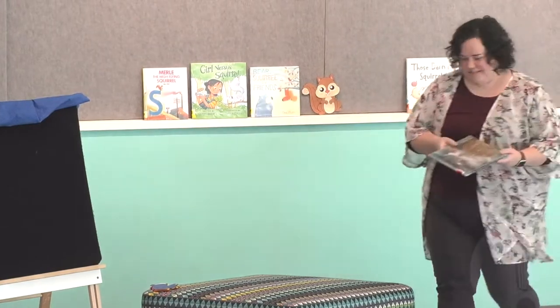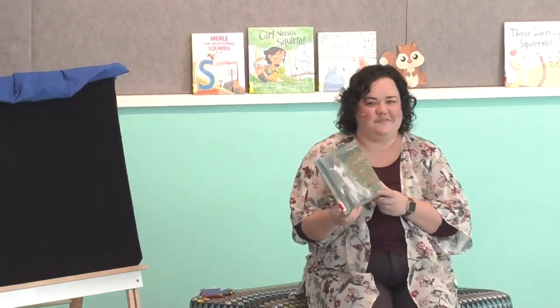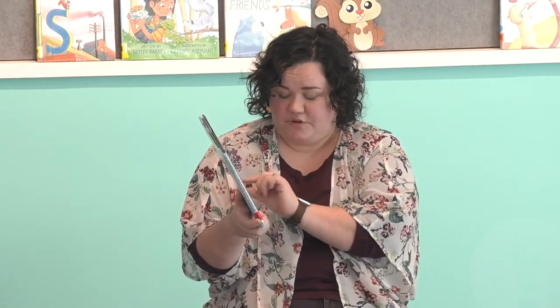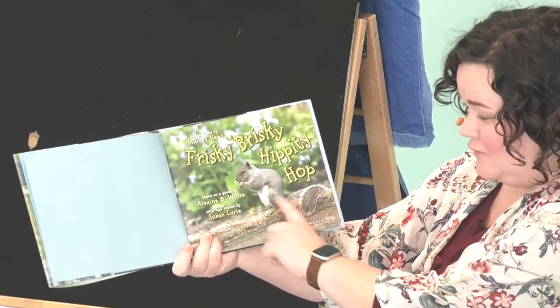Let's read our last story. This one's a fun one because it has real photos. And with the photos, it has a poem. And this book, the photographs are by somebody called Murray Head, and it's based on a poem by Alexina B. White with new verses by Susan Laurie. Look at that picture. That's what a real squirrel looks like.